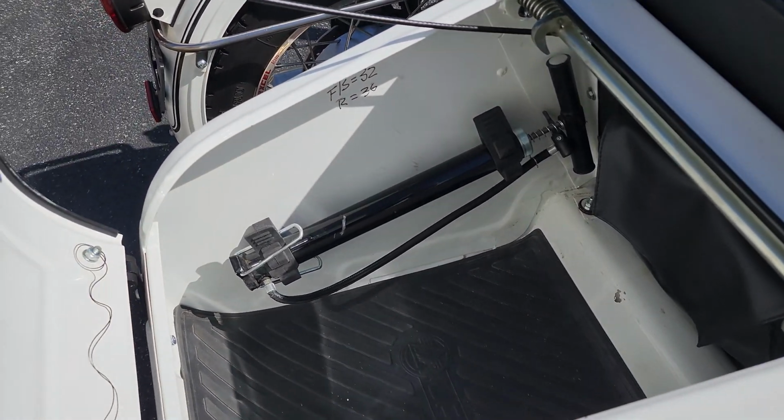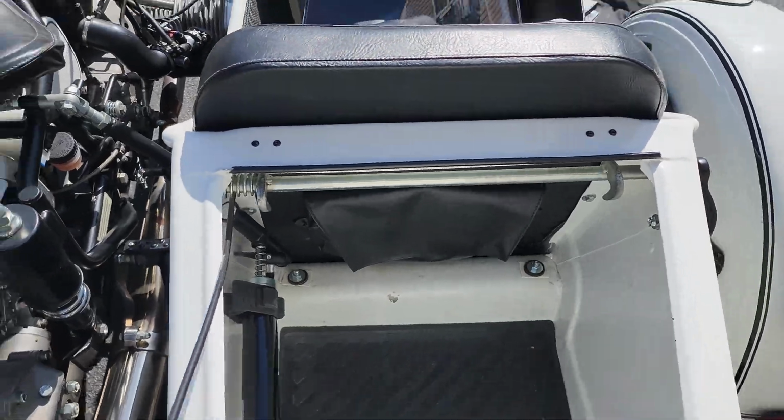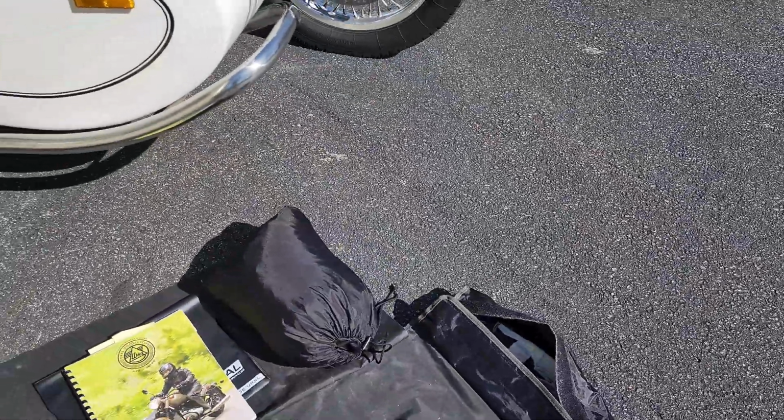And yes, you do get the air pump right there, which is something a lot of owners miss that you don't get with the newer bikes. So like I said, this is the tool that it comes with.